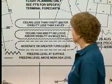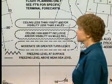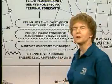Now, those top two charts are also where you'll find forecast turbulence and forecast freezing levels. A heavy dashed line surrounds areas of forecast moderate or greater turbulence. Now, the symbols for the freezing level tend to vary from chart to chart, and sometimes the legend disagrees with what's actually used on the chart. On this chart, the legend says that a smooth line will be used to show the freezing level at heights above mean sea level. Well, on the chart itself, which we'll look at in a minute, the freezing levels are actually indicated with a light, small dashed line. But you can figure them out okay.